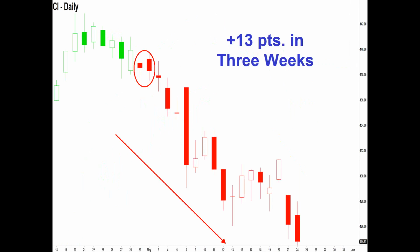You could have purchased puts or maybe some negative option strategy to go short, because not all of our students just trade stocks. Many of them trade options. That's okay. Whatever tradable unit you want, you simply add to this setup, and the stock went down 13 points in the next 3 weeks, okay? Could have made money on options or shorting the stock, whatever you wanted to do.